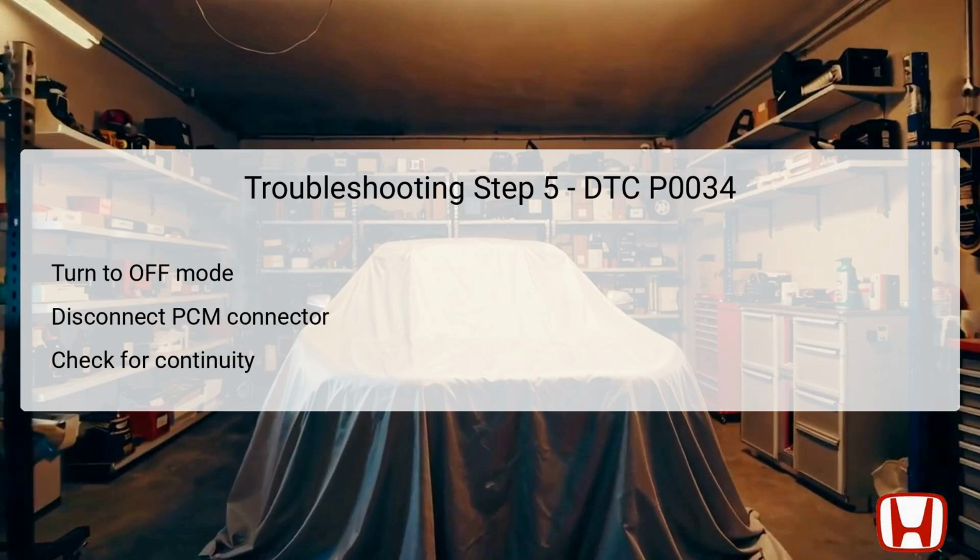In the fifth troubleshooting step, the technician will need to turn the vehicle to the off-lock mode. Following this, the SCS service check system line should be jumped with the HDS and allowed to maintain for over a minute. This process helps in confirming the status of the wiring and connections. Afterward, the PCM (Powertrain Control Module) Connector E, ADP, should be disconnected.